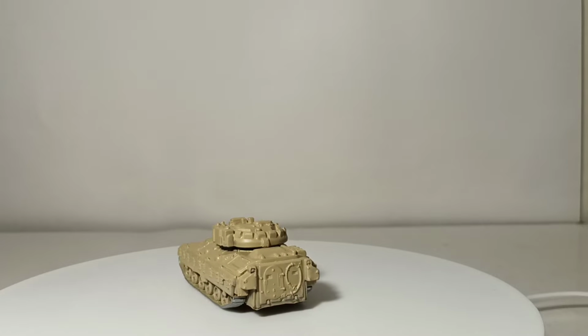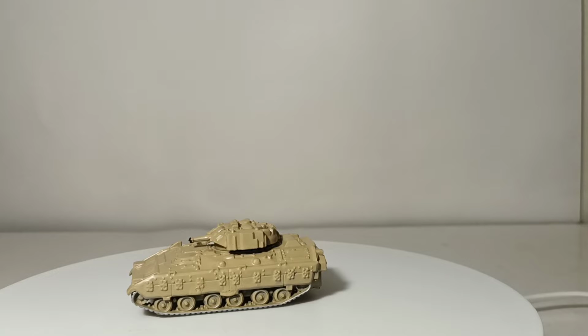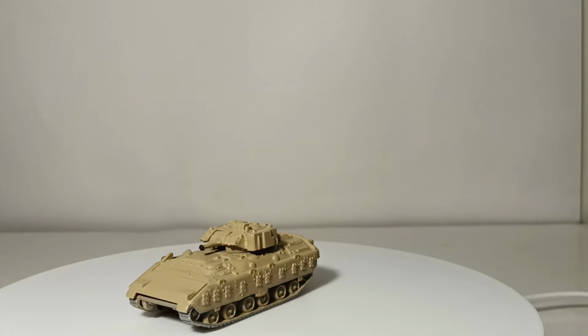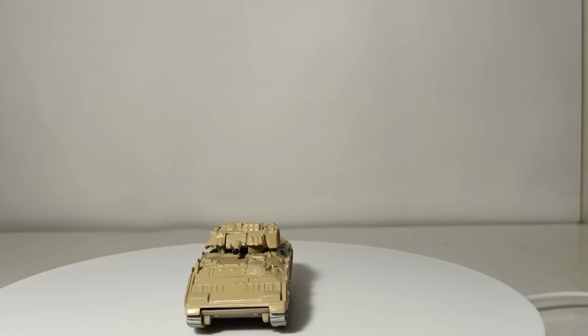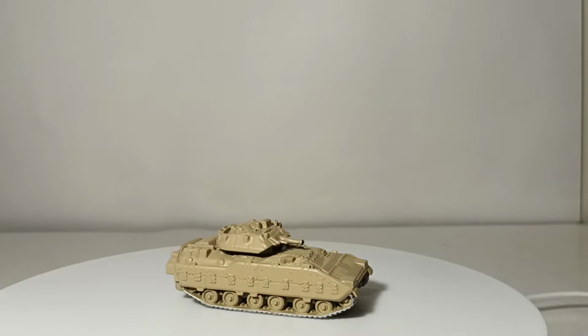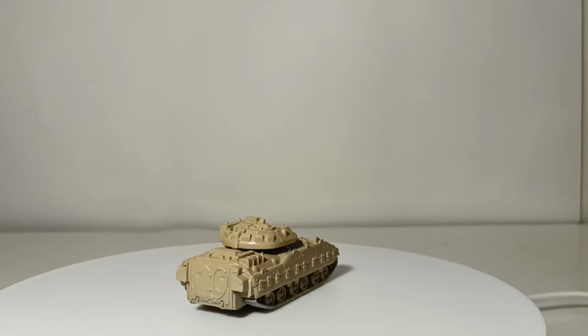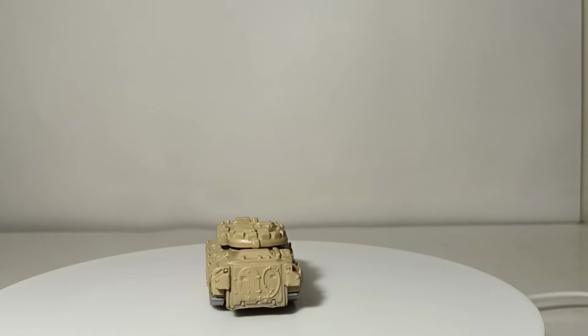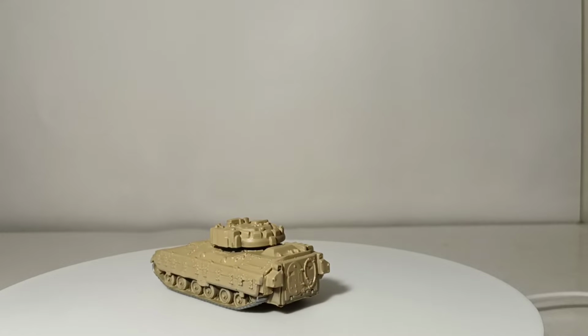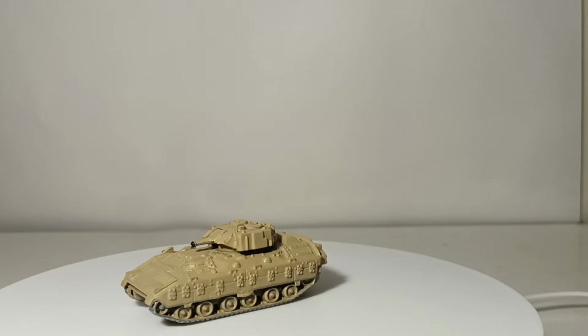As I mentioned before, the Bradley family currently consists of two main vehicles, the M2 Bradley infantry fighting vehicle and the M3 cavalry fighting vehicle. There are some subtle differences, but the main difference between the two is that the M3 is equipped as a cavalry scout vehicle. So instead of holding 6 fully battle-equipped soldiers, it is designed to seat 2 scouts and hold additional radio, comms, equipment, and ammo.